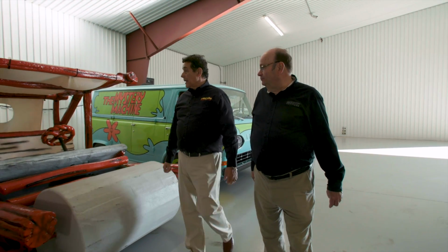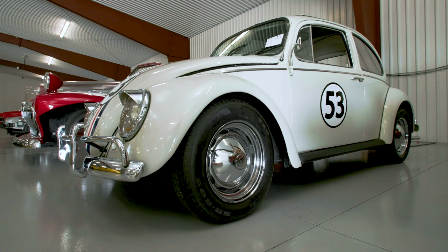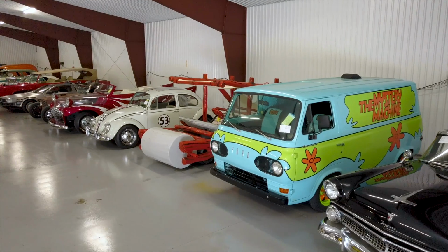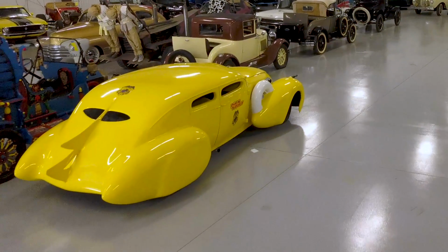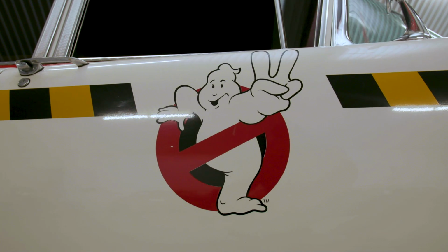Yeah, it's really kind of an A-list. We've got Grease Lightning from the movie Grease. We've got Herbie from The Love Bug. We've got the Flintstone Mobile. We've got the Mystery Machine from Scooby-Doo. What else? Well, let's see. We got the Hudson from Dick Tracy, and also, yeah, that Cadillac ambulance from Ghostbusters.